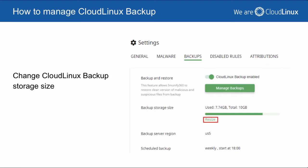Resize. If we click on the resize link, you will be redirected to the CLN, the CloudLinux Network, and you will be able to purchase additional space if needed. After the successful payment, the backup storage size will be increased. Imunify360 creates an initial backup of the current server if it was not done before, or it will just increase the storage size. On the Settings and Backups tab, you will be able to see the actual size and used amount of backup storage in gigabytes. Just again over here.